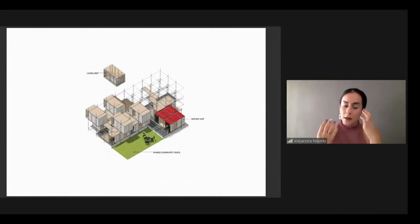How can we start populating this in a way that makes sense without a site? So we said, okay, the typical cluster will have one service unit per, let's say, 5 or 7 living units, depending on what this service unit fits. If this service unit fits 6 restrooms, then we might have around 12 living units. But we're just trying to make an average ratio. So we wanted to show how a cluster will look, and how a shared community space will look. And basically, this is what you're looking at right now.